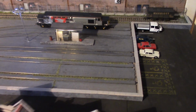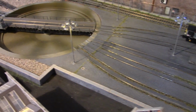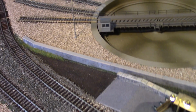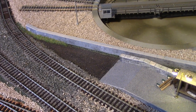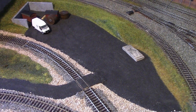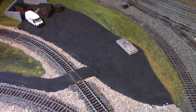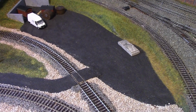On the edges of the yard, where you've got the coping stones to the wall, I'm going to do a palisade fencing which goes all the way around to this end. Be a bit of fencing there to stop people walking off the end of the platform as well, and the old maintenance yard is going to have some palisade fencing around there. I've got the fencing, just haven't painted it up yet, and then it will be fitted.